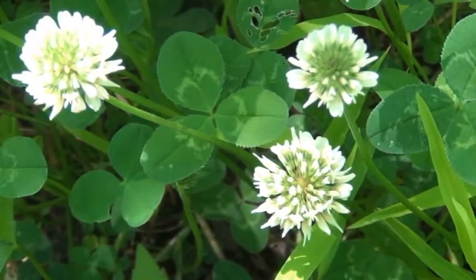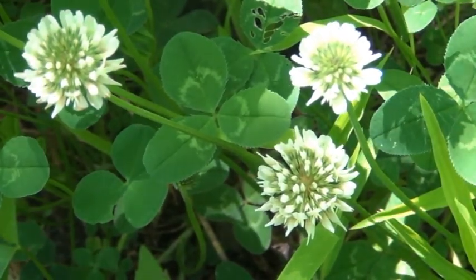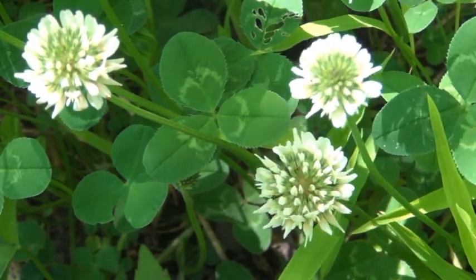As I'm sure everyone has seen these a million times, they're all over your yard. Here are white clovers, and one way to really tell, you will never misidentify this plant.